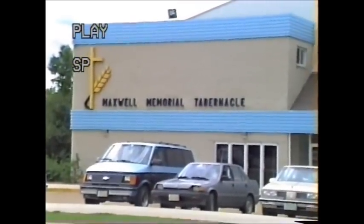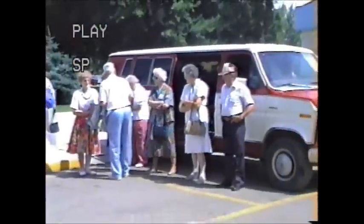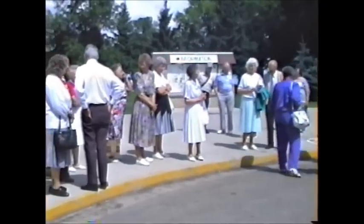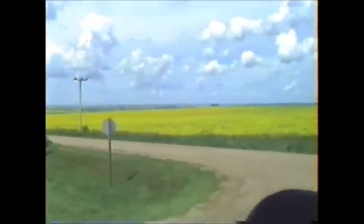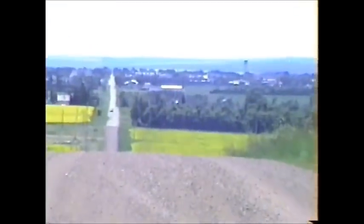Prairie Bible Institute, here we are. All the people going on this Three Hills tour. We can get on the buses. Oh, Three Hills. Oh, yeah. Yes. Field of canola is all in bloom there. Just about a mile or so, and we went to get them, and we couldn't see them. Looking back down south towards Three Hills Town and the school itself.